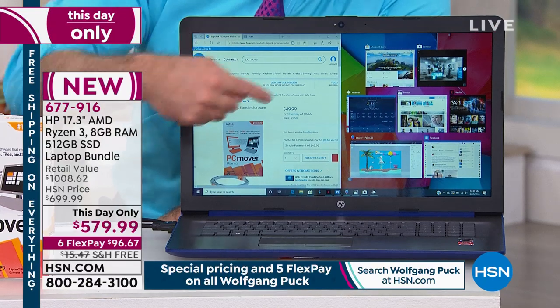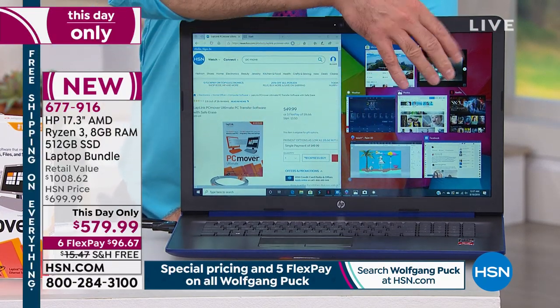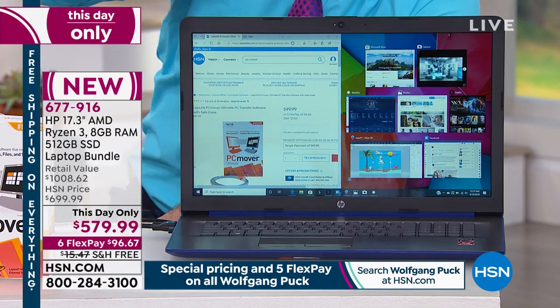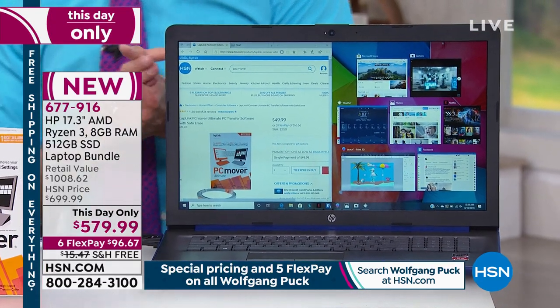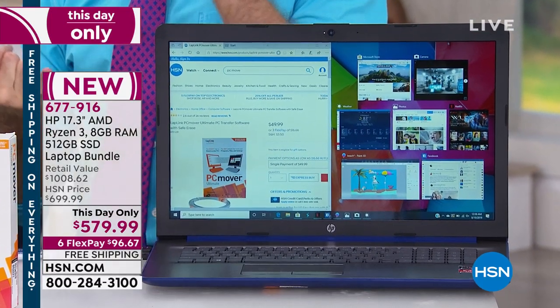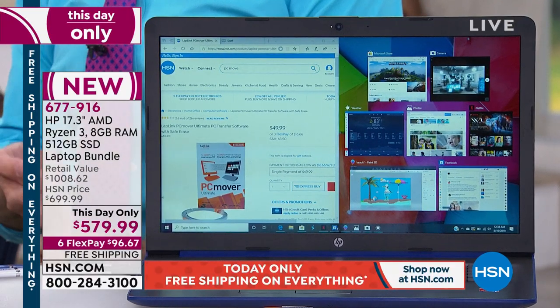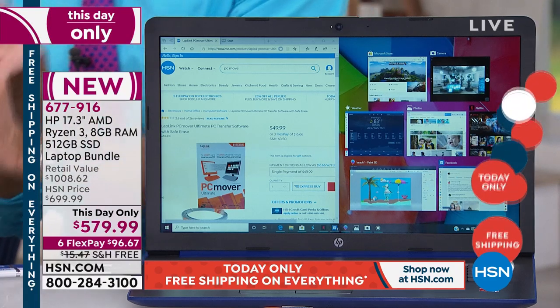We have 1, 2, 3, 4, 5, 6, 7, 8 programs, including, you see in that window right there, my hand moving, including the webcam up and running. So we're even doing live video and live audio. It's a lot of computer with the most RAM we've done all year, the largest solid state drive we've done all year, the best processor from AMD, the largest screen we've done all year.